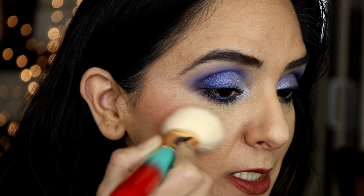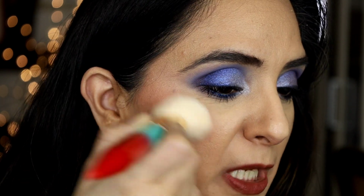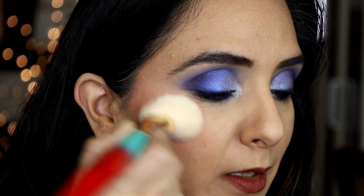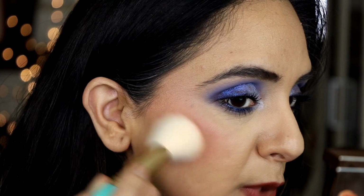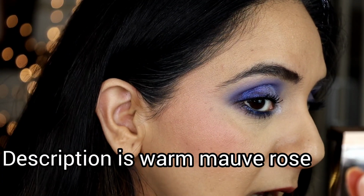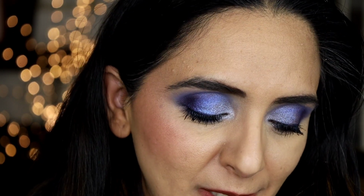Yeah, that's pigmented, and it has a pinkish undertone even though it looks kind of brownish in the pan, but it's definitely giving me neutral pink, with maybe some purple or mauve. I don't even know why I bought Patrick Ta blushes. I've never been blown away by them. At times I've felt like they've been too dry and a little patchy. Why did I spend my money on this?